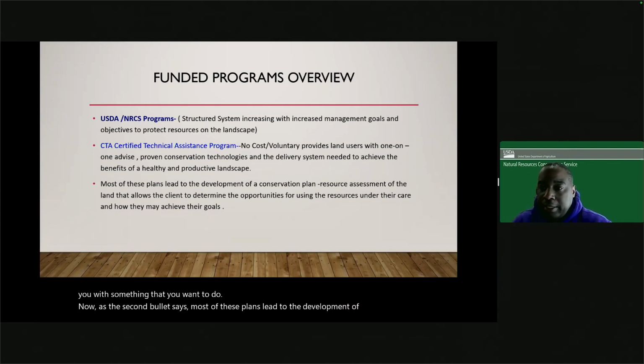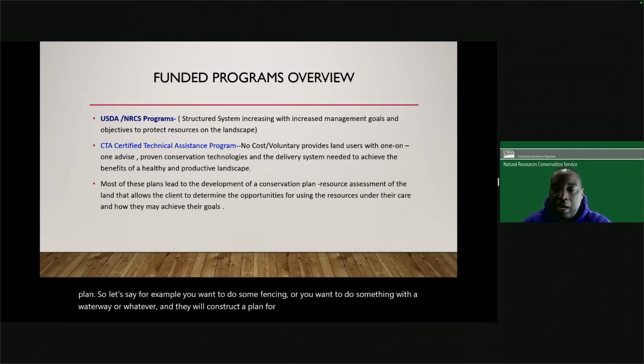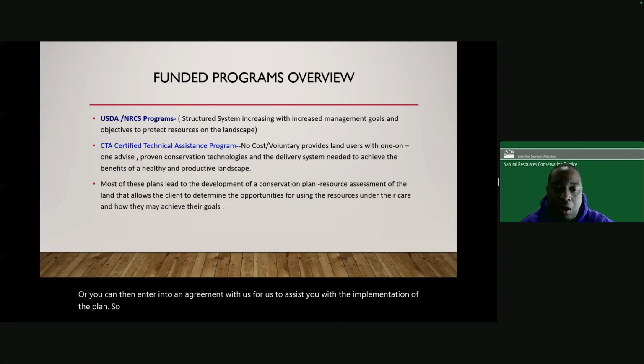Now, as the second bullet says, most of these plans lead to the development of a conservation plan. So let's say, for example, you want to do some fencing, or you want to do something with a waterway or whatever, and they will construct a plan for you. They'll keep that plan on file, but they'll also give you a copy of the plan, because you have the right to either implement that plan yourself, or you can then enter into an agreement with us for us to assist you with the implementation of the plan. So that's what CTA is all about.